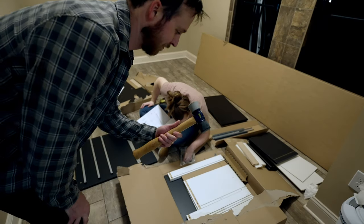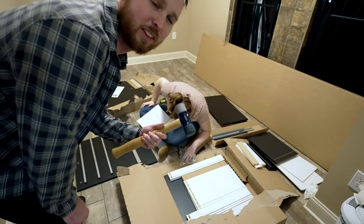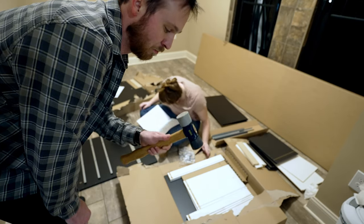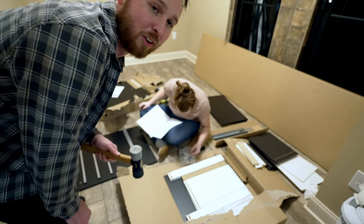Also, quick tip, I try not to use real hammers on furniture. I think this is called an engineering hammer. It's got rubber on both sides, so you can just tap on things and put a lot of force into it without marring it or making marks all over it.